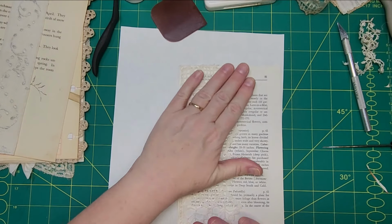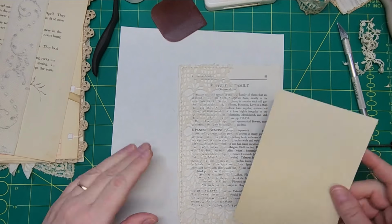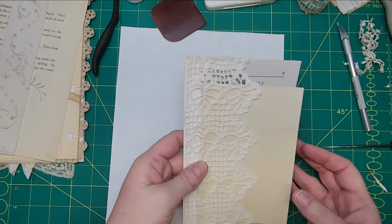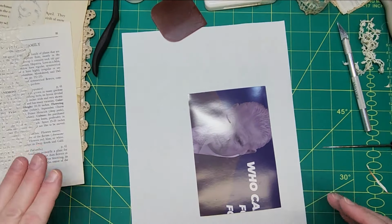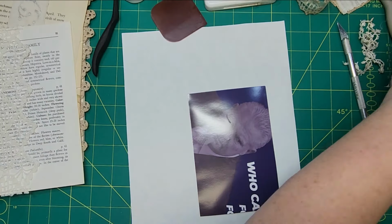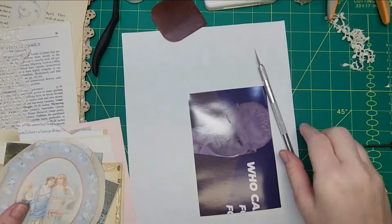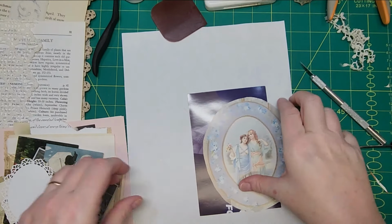Okay. This one, we can go a little bigger. Something like that. Oh, Doug Ford. We gotta cover you up, Doug. You gotta go. Let's see what I have here. So I have some small images. I have some bigger images. That's too big.